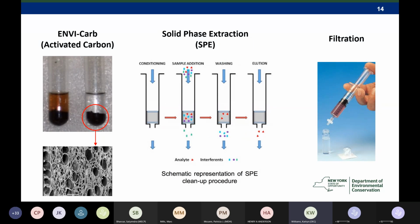And these are just some of the different cleanup methods that are possible for PFAS analysis. We use all three of these in our extraction procedure. So I'm going to talk about ENVI-Carb first on the left. You may know that for water filtration, PFAS is removed from water using GAC, or granular activated carbon.